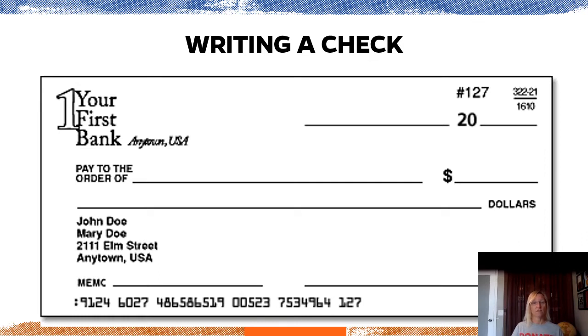The pay to the order of. Be clear and concise about who you're writing that check to. And see with this, if you can follow my mouse, this line here, we write the amount of the check in numbers. But this line below pay to the order of is where we write the amount of the check spelled out in words. And be careful to not leave too much space so that somebody could add maybe a 100 before your $8.50, so that you're not defrauded into spending $100 more or more than you expected.